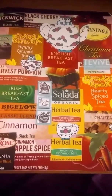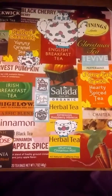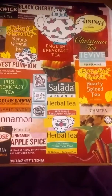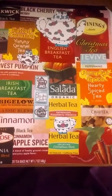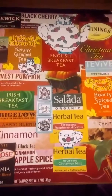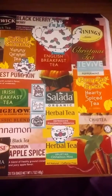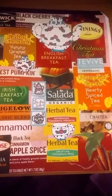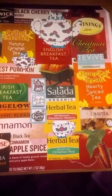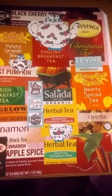I'm back with page 5 of my happy journal. The theme of this page is my favorite teas. These are all ones that I've particularly enjoyed, and I just cut the labels off and decided to put them into my journal. So some are black cherry, Christmas tea, pumpkin spice, salted caramel, Irish breakfast tea, cinnamon apple spice, and any kind of herbal tea I really, really like. And I just wanted to share that with everyone.